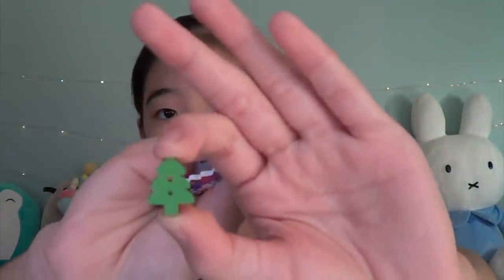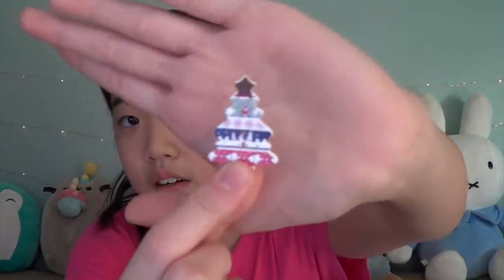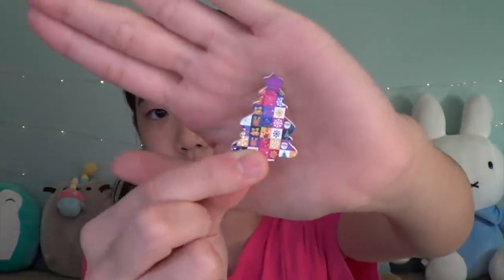And there are adorable little Christmas tree buttons. Two of these mini green ones, this bigger patterned one, and a different patterned one that kind of looks like a quilt. Those are super cute, so thank you so much for those amazing extras.